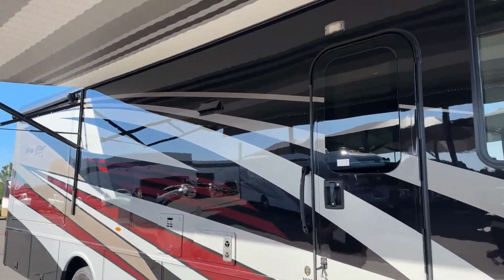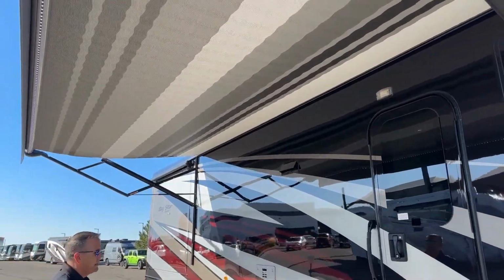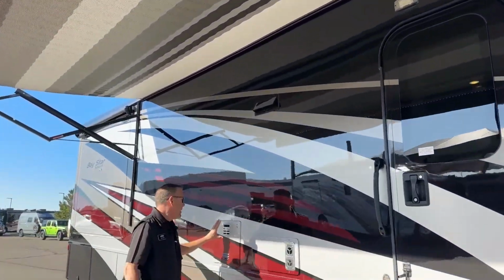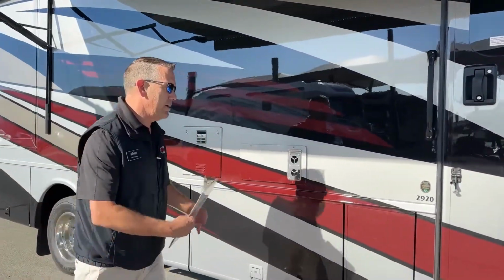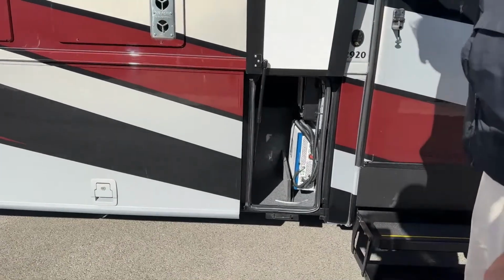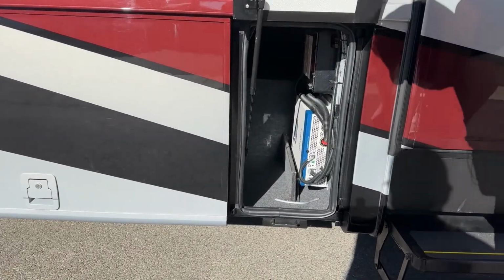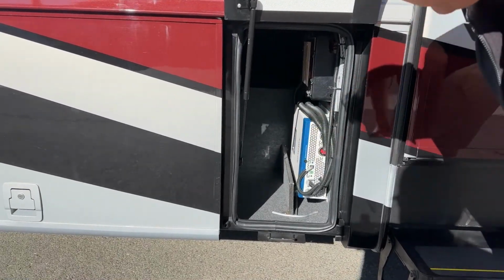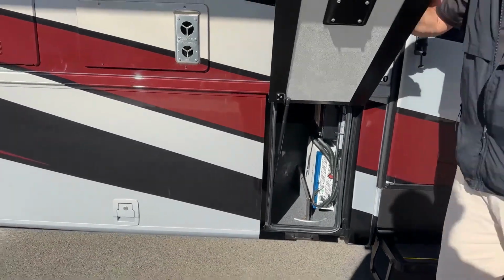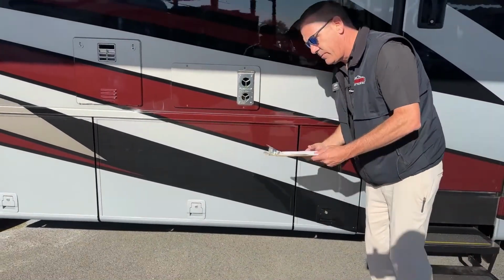You have this nice giant awning over here with the LED light strip, as you see it open. It is a propane coach, so it's going to have propane forced air furnaces and an inline water heater. Nice easy access doors here. Xantrex inverter, it's a 2000 watt inverter. We have six 6-volt batteries in this guy, I believe.